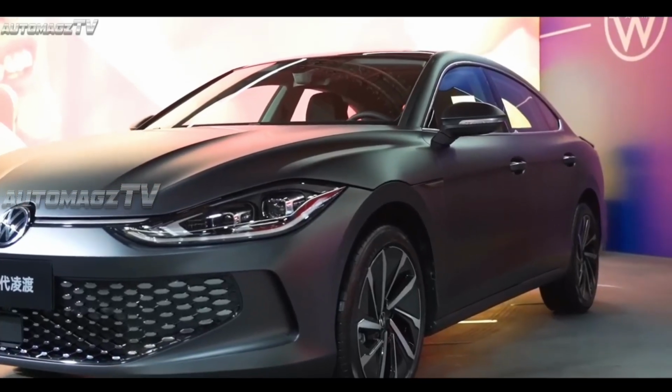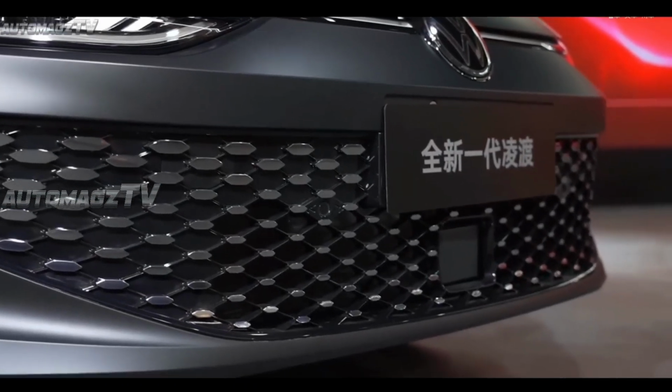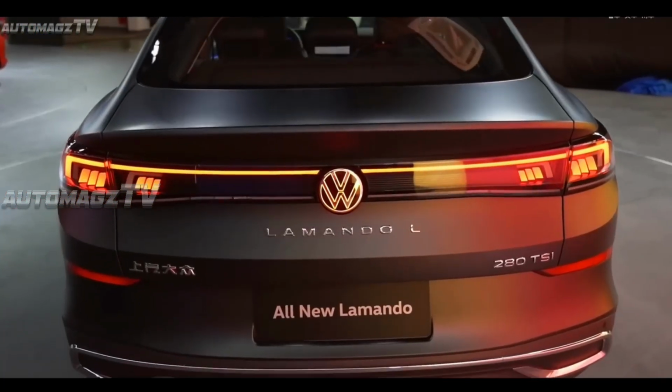Volkswagen has pulled the drapes off its all-new Volkswagen Lamando L 5-door hatch. It will sell in China only for now, but is tipped to preview the styling of upcoming VW models in Europe and Australia.